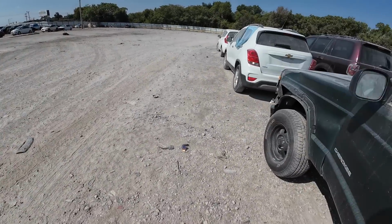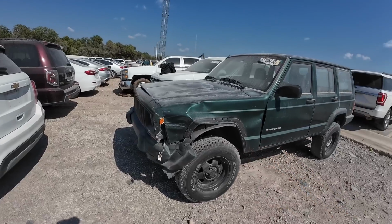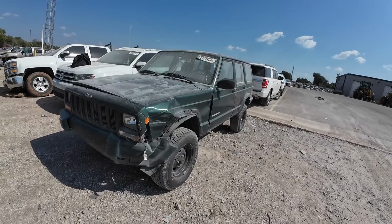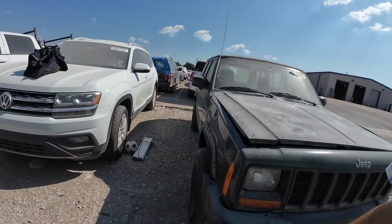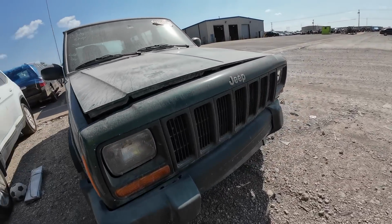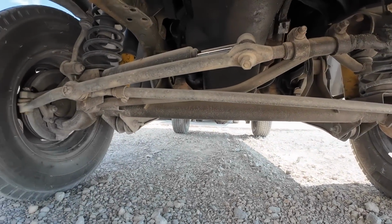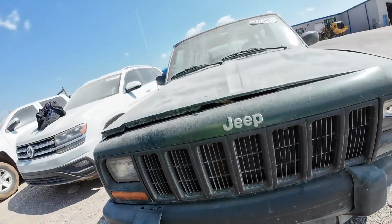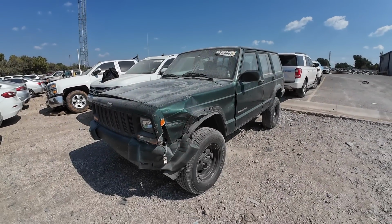The only issue with this is, correct me if I'm wrong, but the Sport is 2-wheel drive and the Cherokee is 4x4. So this one probably isn't going to go for a whole ton of money because it's not 4x4. If you notice, there's no lockouts. And if you really wanted to climb down there and take a look, there's not going to be a front axle. There's no 4-wheel drive on this at all. So this one might go for a reasonable amount of money, but without 4x4, I don't think it's something I would even be interested in.